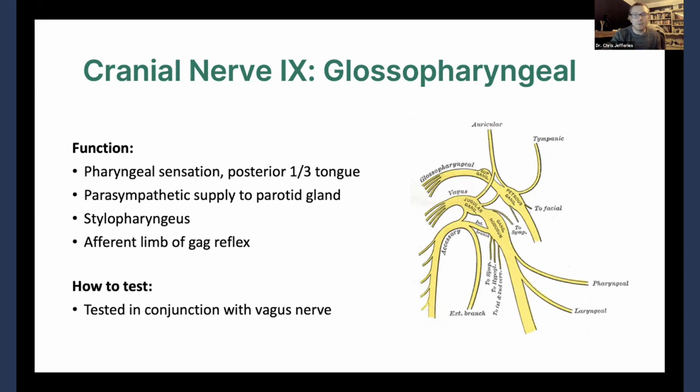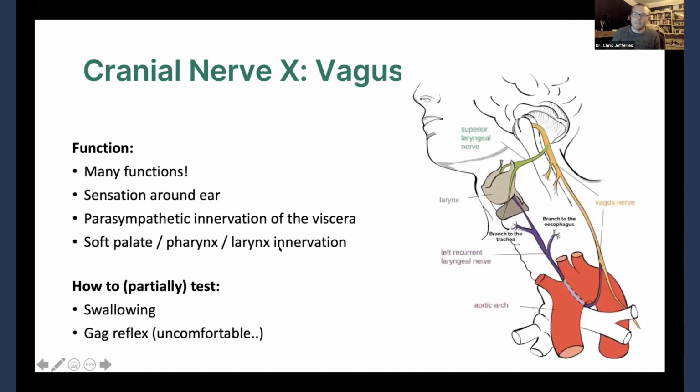And in a cranial nerve exam, we test this in conjunction with the vagus nerve, because the vagus nerve does loads of things outside the head and the neck, doesn't it? The vagus nerve does lots of things, but it innervates the soft palate, the pharynx, and the larynx. So really the only thing we test in a cranial nerve examination at the bedside would be, for example, swallowing. So asking the patient to swallow a glass of water, to notice whether they've got any dysphagia. We might also ask them to say "ah" and look for any uvular deviation. But that's about the limit of what we're testing at the bedside.